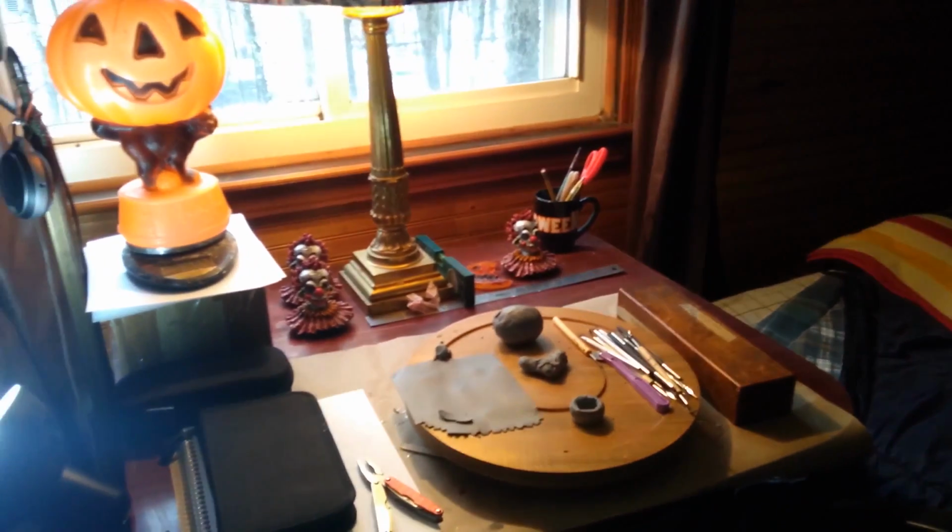This is where I do most of my stuff, although sometimes in my other room I'll do some work in there too, because I have another office space for writing and schoolwork and stuff like that. Alright, so now that you saw where I'm working, let me tell you a little about what we're working on.